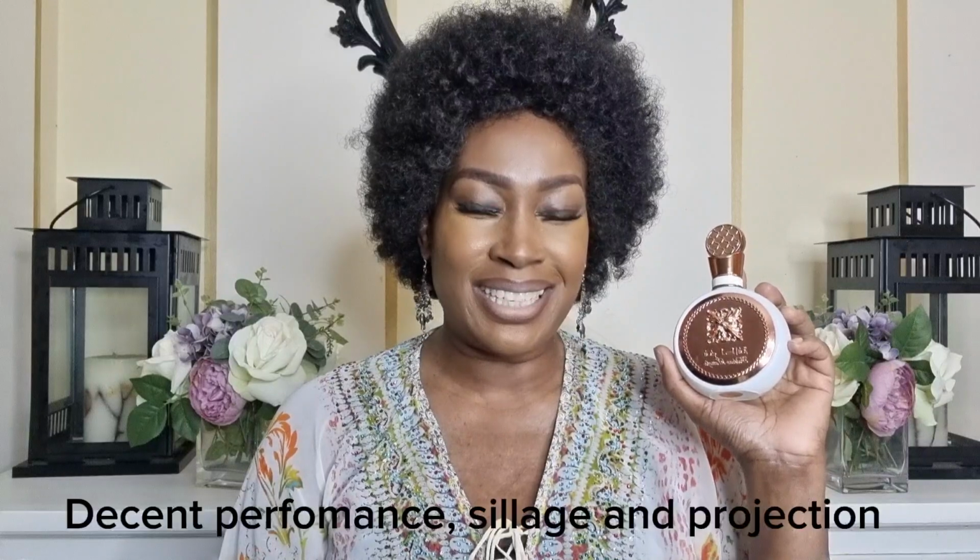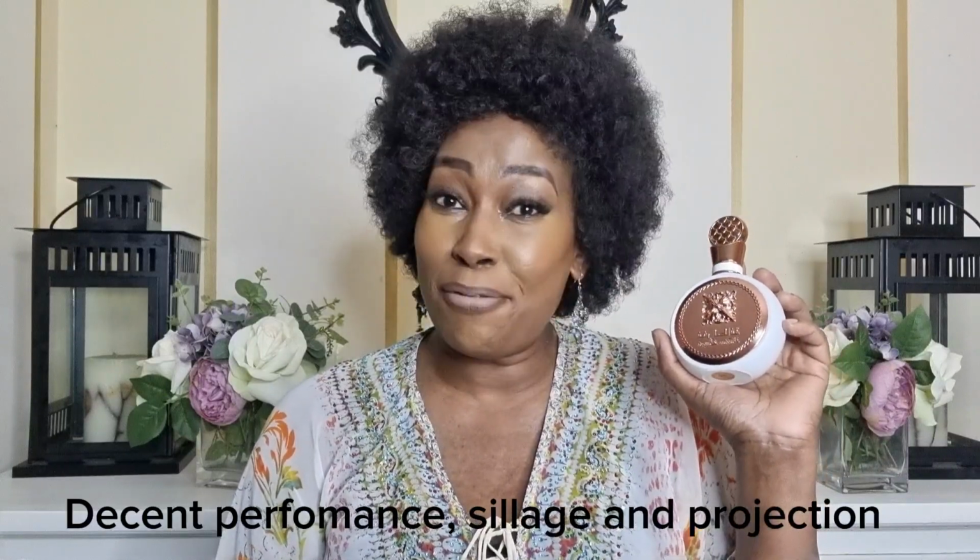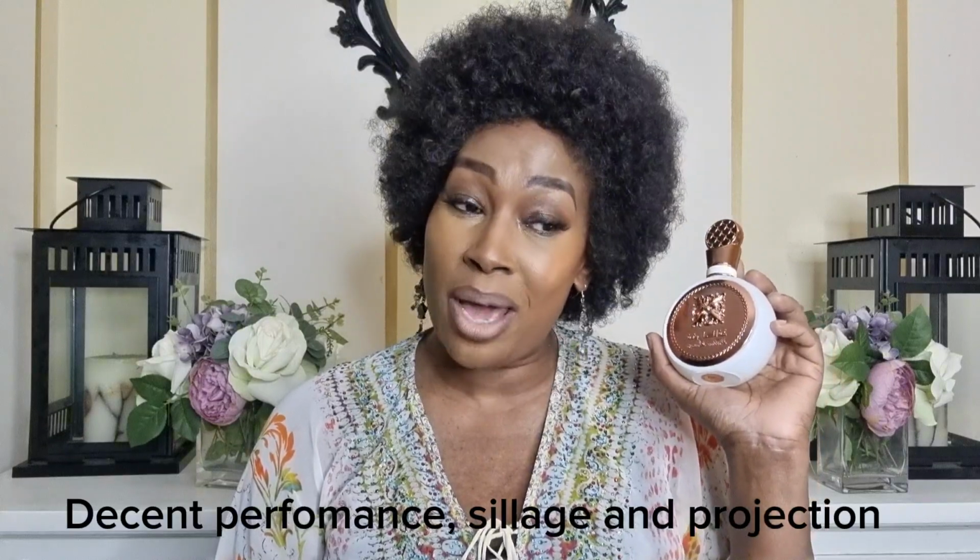Faa Rose by Lataffa. Highly, highly recommended. This leans slightly feminine, but like I've always said, if you love a fragrance, whatever gender you are, you wear it and you rock it, because life is too short.